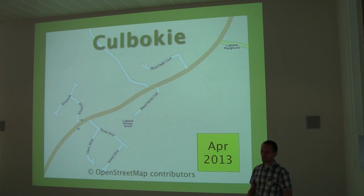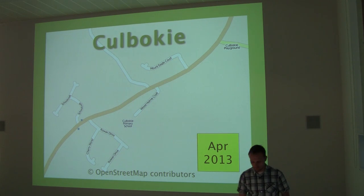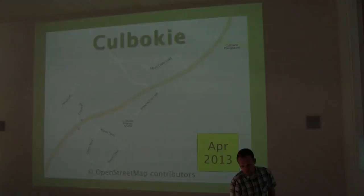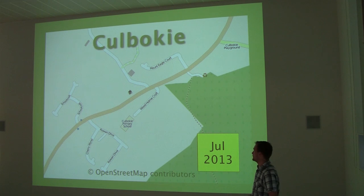But that's what it looked like, and I felt I was doing a good service by adding Kolboki Primary School and Kolboki Playground onto the map. So this was back in April, and then in July, this was taken just after we had our first mapping meeting, both the mapping meetings being in Kolboki.